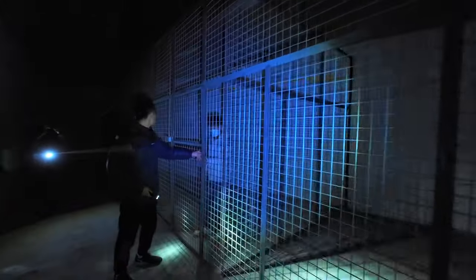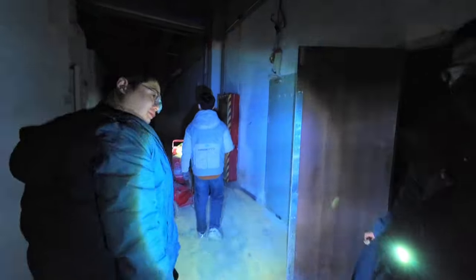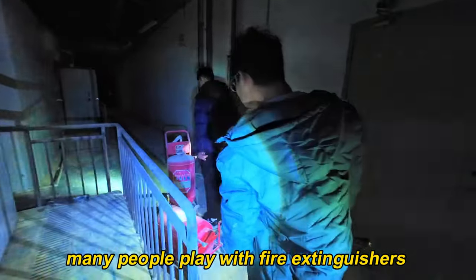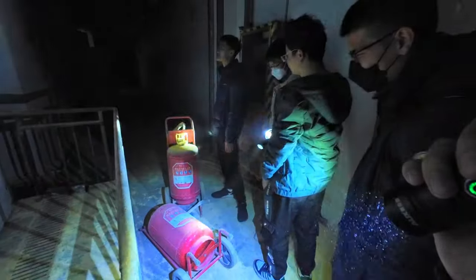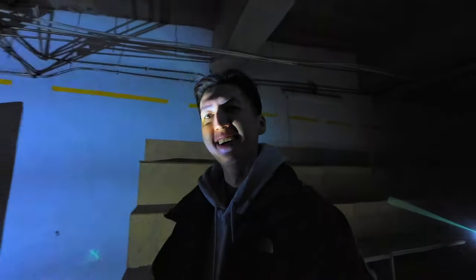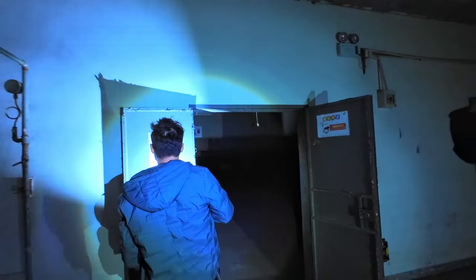Locked him in. Many people play with fire extinguishers. Really? Oh, so that's why it's dusty? Yeah, that's why it's so dusty. That's why every journey me and Human have done, there's been dust on the floor. So these are the proper Qingdao explorers. They do this quite often, I think, so they're pretty experienced.